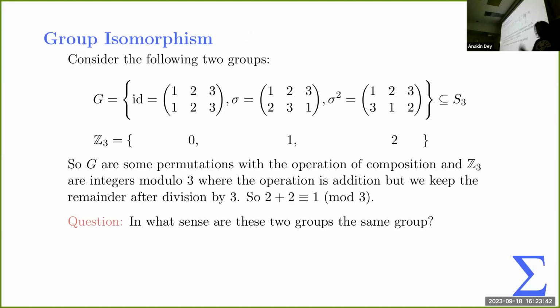So a very core problem in group theory is, if I take two groups, how do I tell whether they're the same or not? And what do I mean by the same?